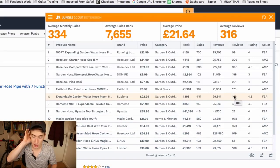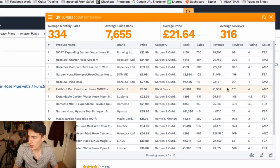So in terms of this product, I'm just going to give you what I think of this product. So it's got an okay demand, not really enough demand to really consider. It seems like there's quite a lot of competition based on the reviews it has. So to be honest, I probably wouldn't look at this product. And we can see its monthly sales are averaging 334, and we wanted an average of 400.